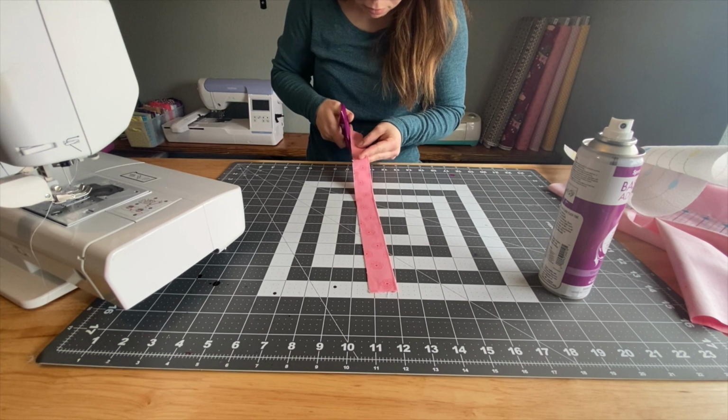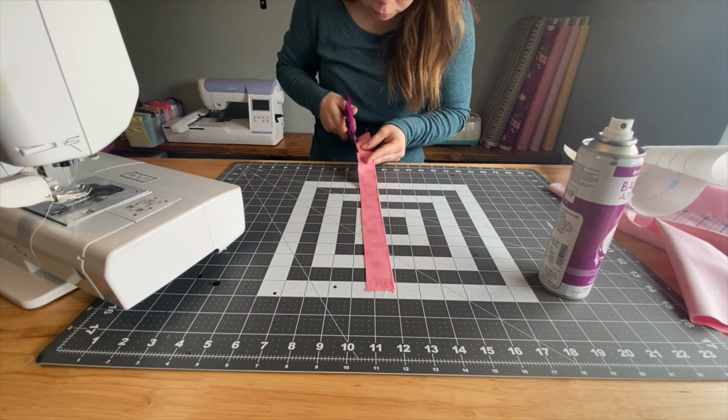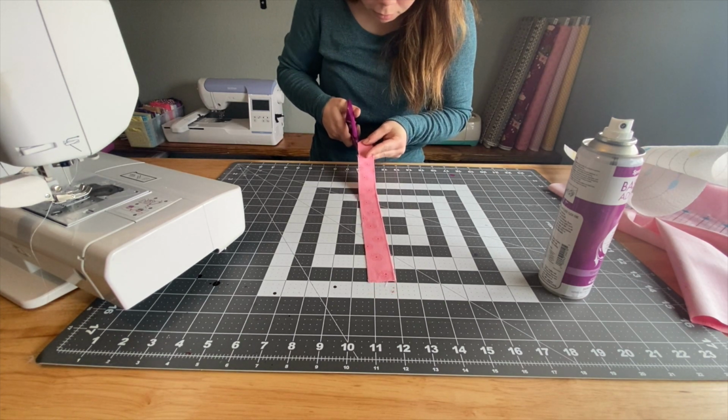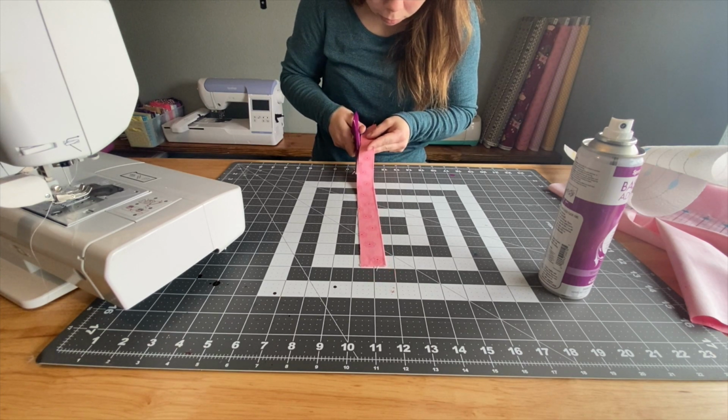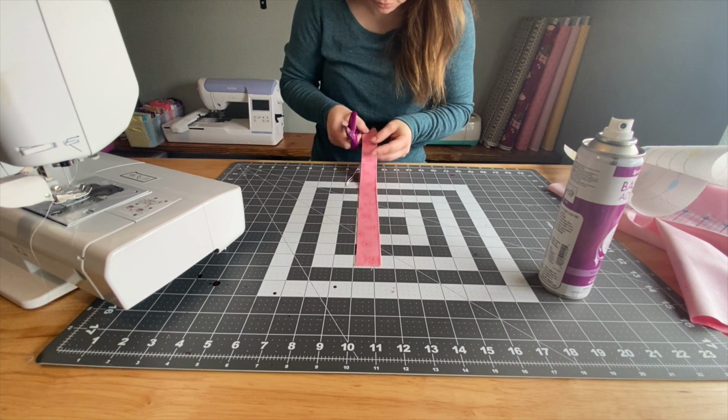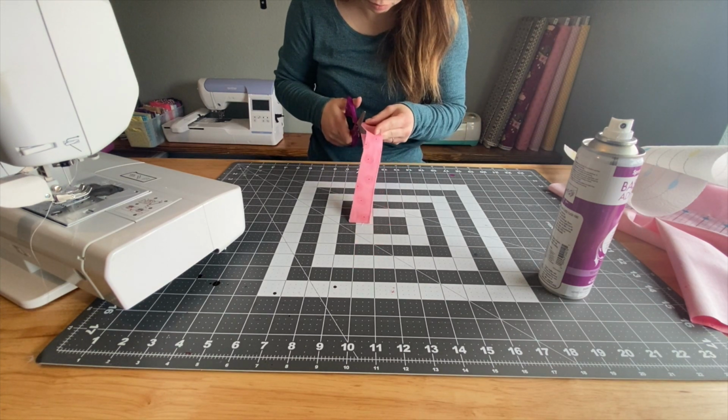And now I'm just taking my really sharp Fiskars sewing scissors and I am cutting off just the excess edge pieces that are folded over, and just making sure it's completely straight and that you can't see any of the wrong side of the fabric.